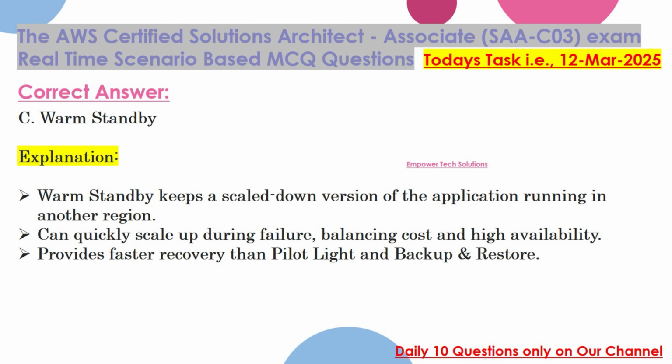It can quickly scale up during failure, balancing cost and high availability. It provides faster recovery than Pilot Light and Backup and Restore.